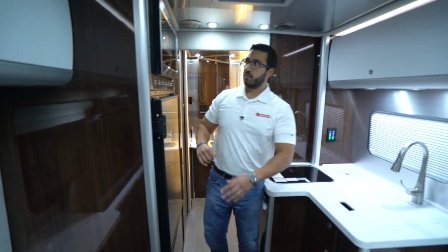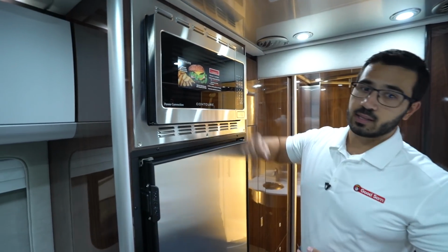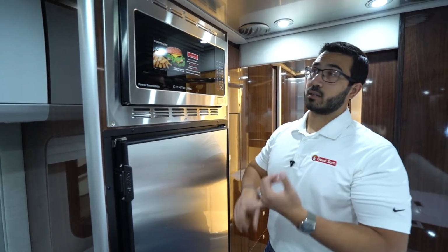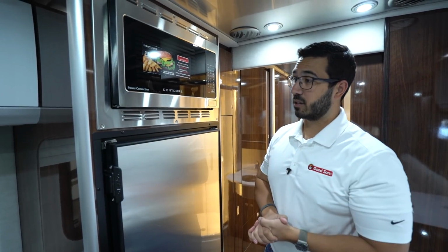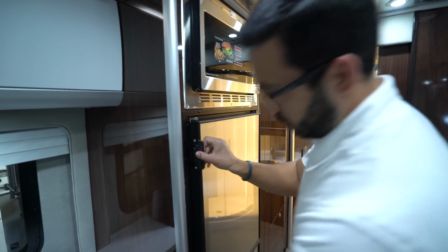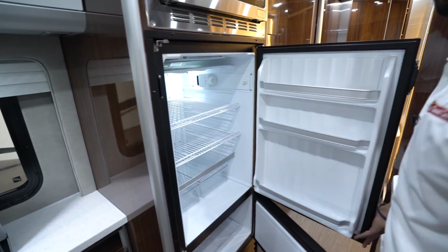If we make our way over a little bit further here, you'll see the convection microwave right up top. They did this in lieu of a standard oven. I think this is a great option. Great thing about convection is it cooks nice and quick, plus it's way easier to clean. And then underneath that, you have the NovaCool fridge freezer combo. We'll open that up for you so you can take a look.